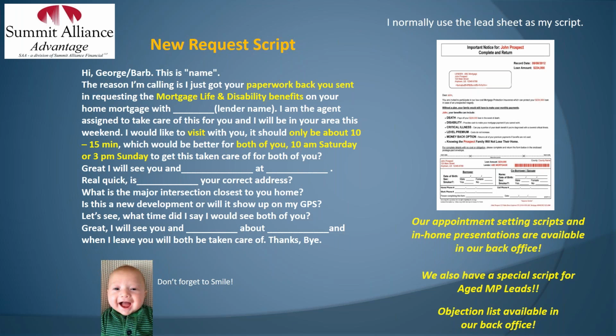I just got the paper he sent back requesting the mortgage, life, and disability benefit, because the person that filled it out is going to remember that. And if for some reason that person doesn't answer and you don't get them on the phone and they don't remember, okay, well, maybe it was your wife that filled it out, or maybe it was your husband, but they filled it out and mailed it back, so it was obviously important to them, because we all know we don't mail stuff back if it's not important. What time would be a better time to call and get your husband or John on the phone, or Barbara on the phone?